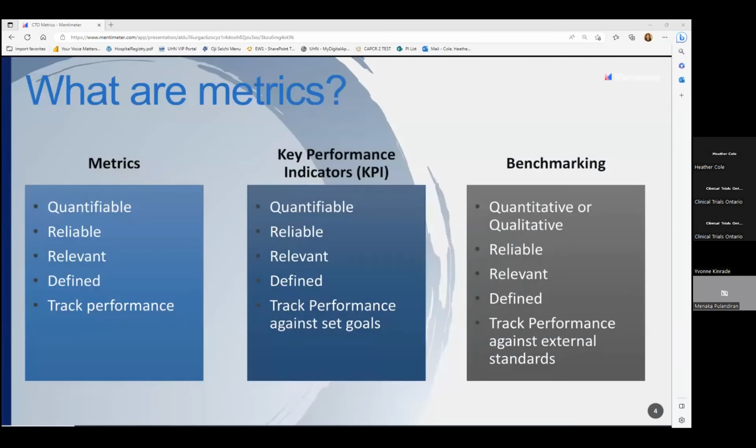Okay. So one thing I do want to touch on is what are metrics. Obviously the talk here is about how to establish a metrics program, but what we're going to be looking into is the fact that that metrics program becomes the backbone if you are moving into KPIs or leaning into benchmarking. And I want to go over just briefly what each one of these is.